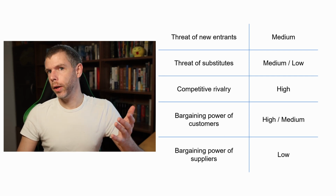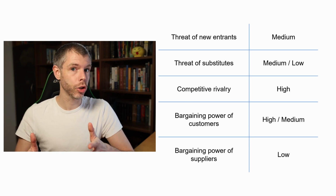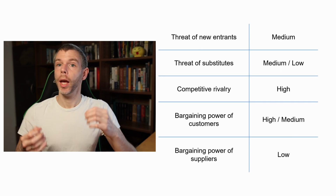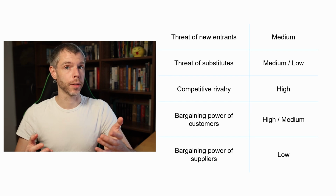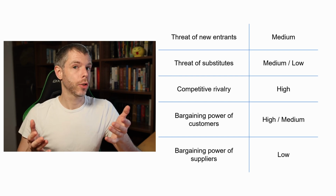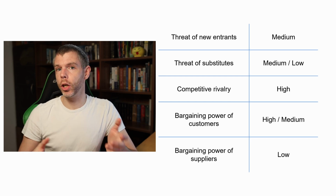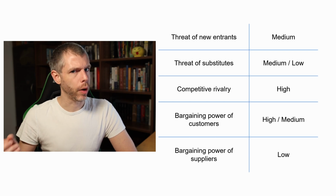The competitive rivalry, on the other hand, is quite high. There is severe competition in this market, at least amongst the major players here, and we also have quite a mature market here with numerous established players. But even though every company is trying to distinguish themselves from the competition by different features, by technological advancements, in the end, all of these machines are still very similar.